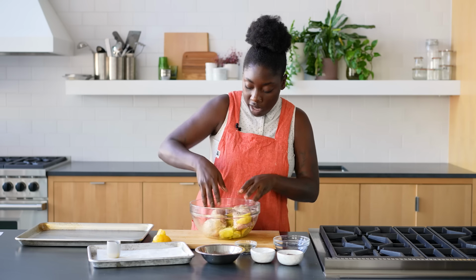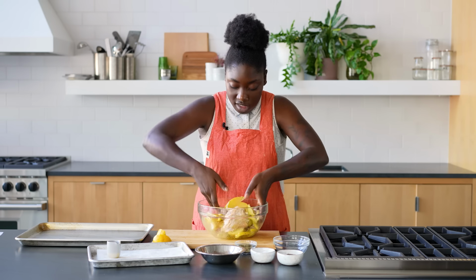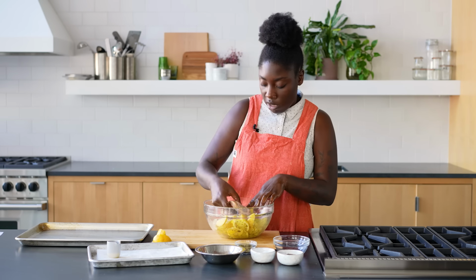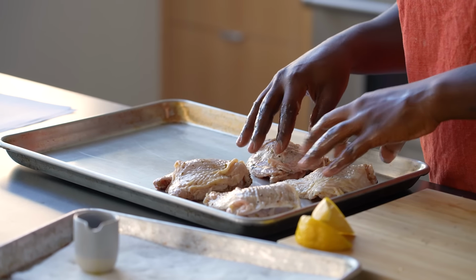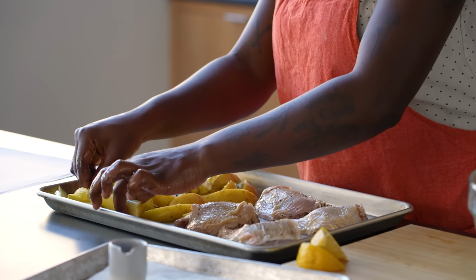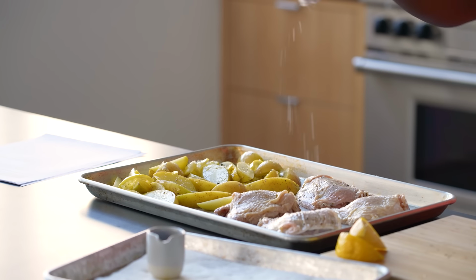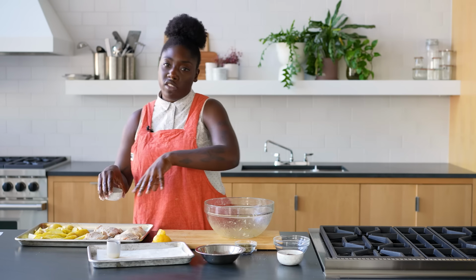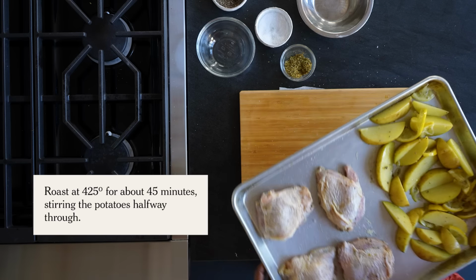And don't be afraid, we're going in, we're putting our hands in, we can wash them afterwards. We can come back from this. I'm going to take my chicken thighs, and I'm going to place them on one side of the sheet pan. And you're going to want to make sure that your skin side is up so that it gets all that heat exposed to it and it becomes beautiful and crisp. And on the other side, we're going to put our potatoes and lemons. And if you want, this is another good opportunity to hit everything with a little salt. And because we don't want the cross-contamination, you can always put your salt into another separate bowl and use that specifically for this, and then anything that's left over, let it go.